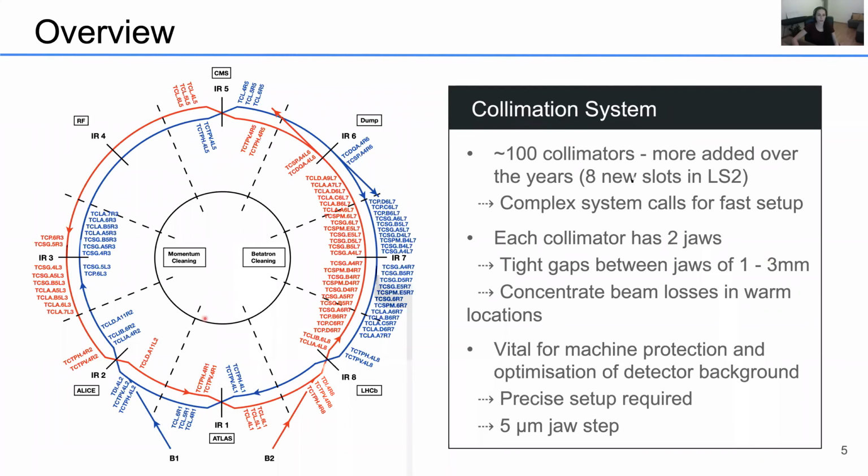So here we have a diagram of all the collimators around the LHC. In blue, we have beam 1, and the collimators assigned to beam 1 are also in blue, and in red we have beam 2. We can see here the 4 different experiments, and we have most of the collimators in IR7 to enhance betatron cleaning, and we have a few as well in IR3 to enhance momentum cleaning.